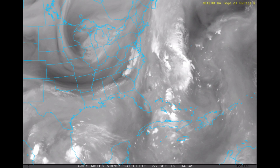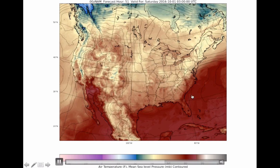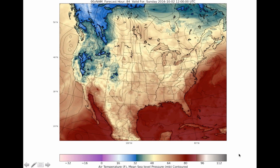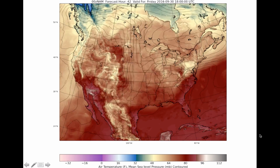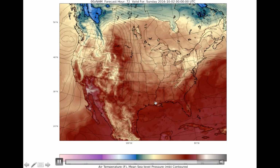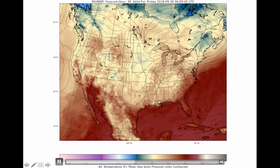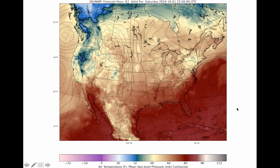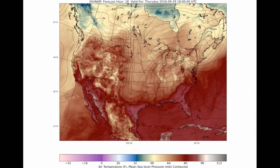Here's how the temperatures through the weekend are shaping up. I've been showing you animations of temperatures like this for several weeks now, and each time we kept seeing these 90s and even the hundreds spreading throughout the southern states. But with that upper-level trough, much cooler air stays in place for the next few days. But of more concern than the heat is what that upper-level system can produce in terms of rainfall.